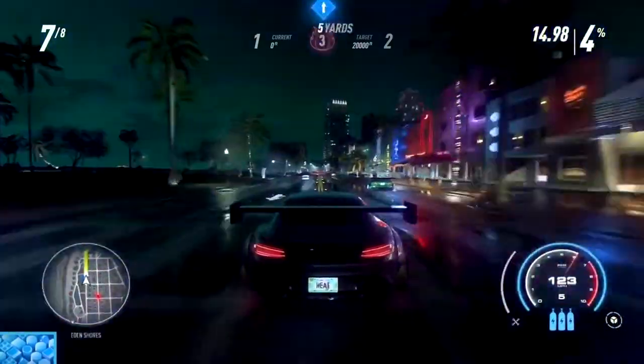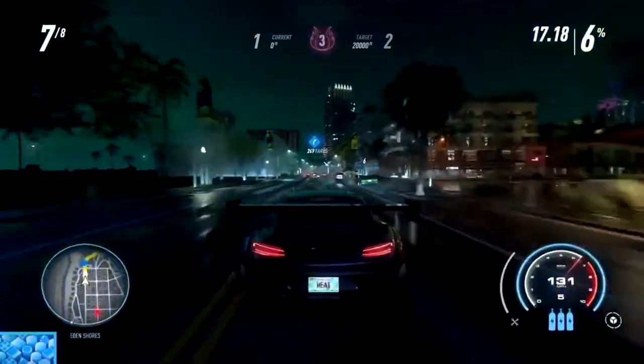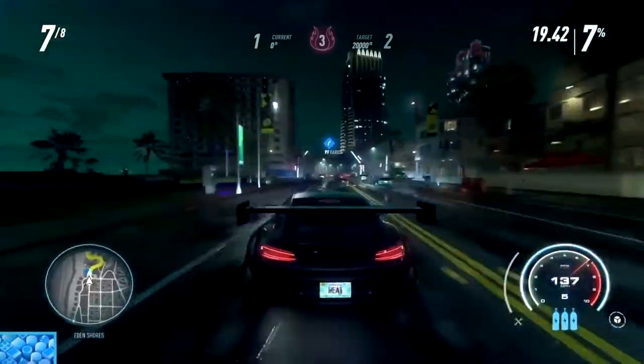Can you switch to the night mode during a race? No. It's not during an event. It's a totally different event.